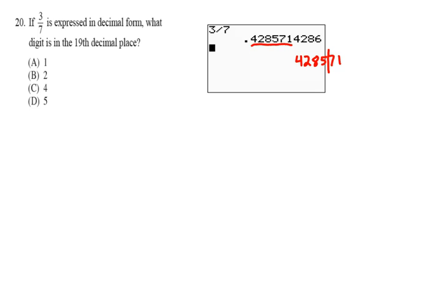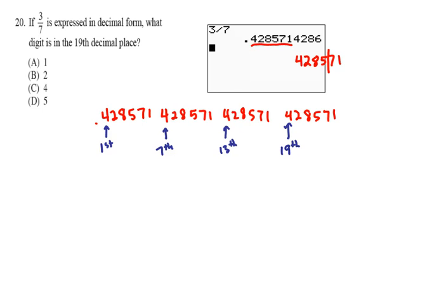So it appears to me that we do have a pattern here. It's going to go in 6 digits. And so if I were to continue that pattern out, then I would see this would be 24 places here. I would see that the 19th place would in fact be a 4. And so that would tell me which answer it is.